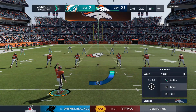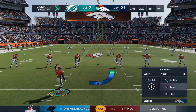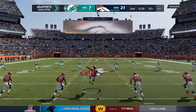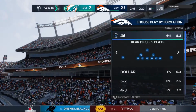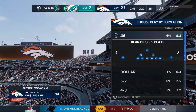Brandon McManus to kick off for Denver. So not much time to speak of remaining in this first half as the kick's away. The Dolphins take over 1st and 10 at their own 25-yard line.